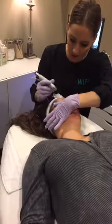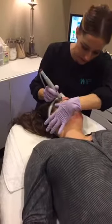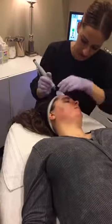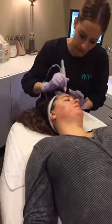So right now, I'm starting to apply the chemical peel. And Katie, you may feel absolutely nothing as I apply this, and that is normal. If you feel anything, it's just going to be maybe some tingling, a little bit of itchiness, maybe some heat, but it shouldn't be anything too awful.